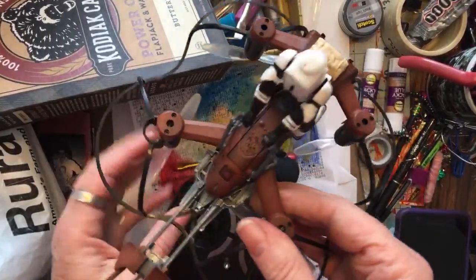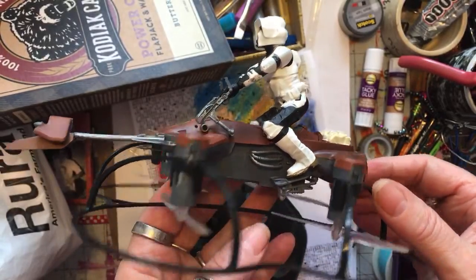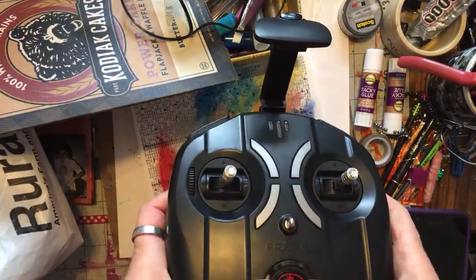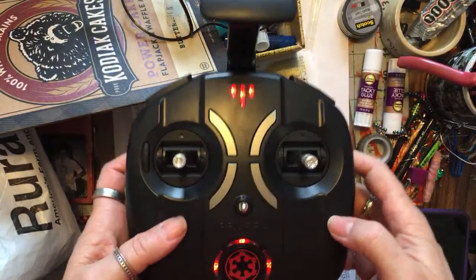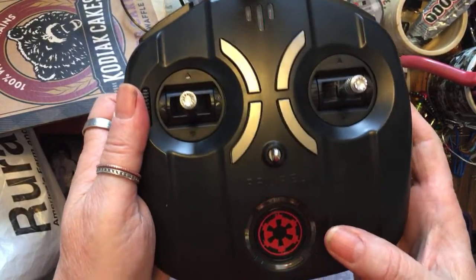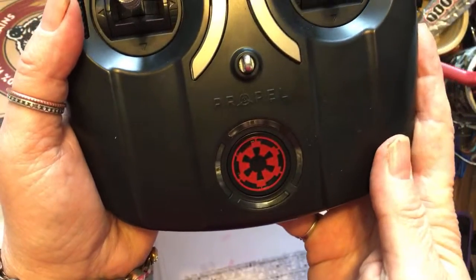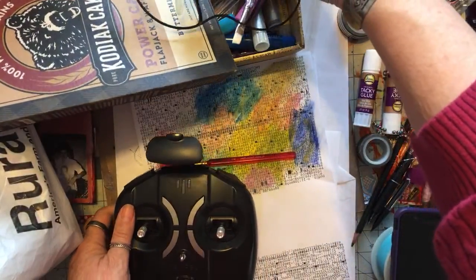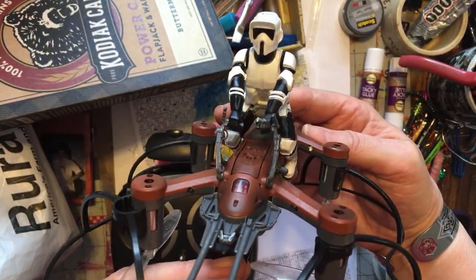Okay, this is the drone. Is this not cool? I mean, come on. But I don't have the charger for the battery. But this is the control. And check this out. Good. Then you fly it like this. Now listen when you turn it off. Ain't it cool? So it's on my Star Wars shelf. So yeah, he fits right in my Imperial.